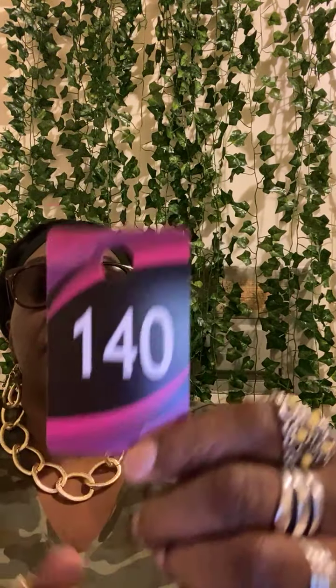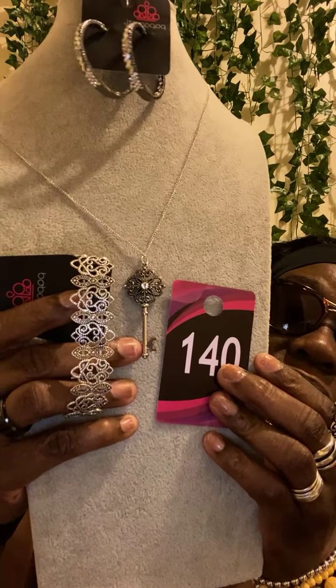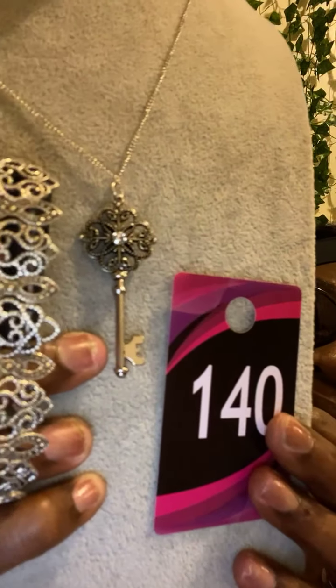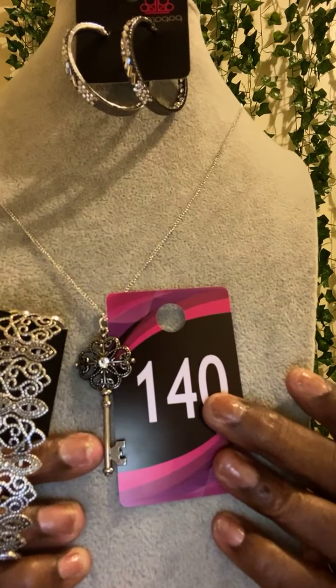Earrings, beautiful bling earrings. This bracelet. Number 140, it's the key to my heart. 140 is her number. She got a little bling in that key. See her? 140. 141. Got that bling in that key.